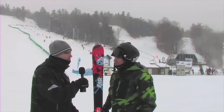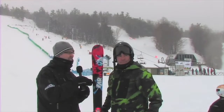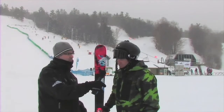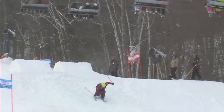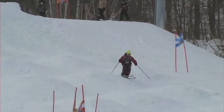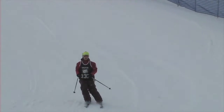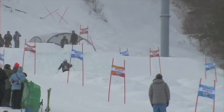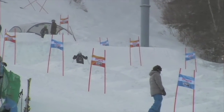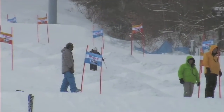Sounds great. So for people that are watching that aren't familiar with what freestyle really consists of, can you give us a brief overview? So today what's happening is our mogul competition. What that consists of is going down a course with moguls, and then in the middle of those moguls is a series of jumps. So there's 2 jumps in the course, so they'll get to do 2 airs. They need to do 2 different tricks on the airs, which is great.